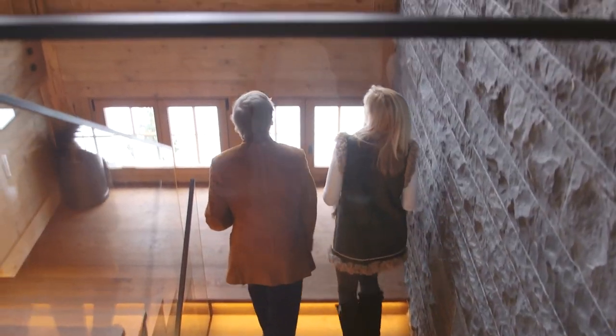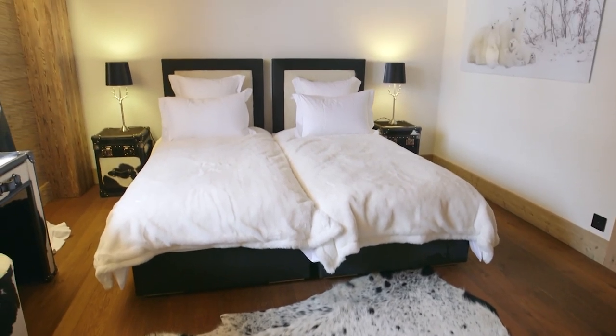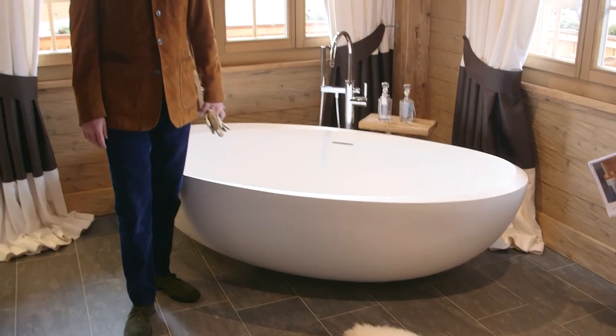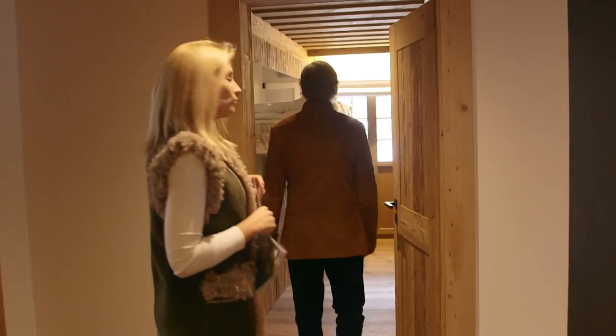Cozy little space, beautiful light. Upstairs, 6 bedrooms, including a master suite of 30 square meters. Okay. This is the bathroom, you can have a bath. And... nice. This is the service room.